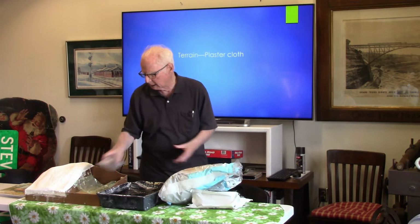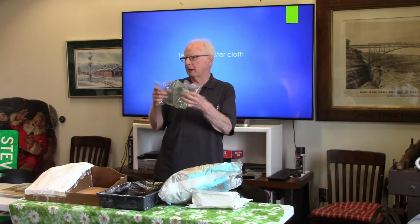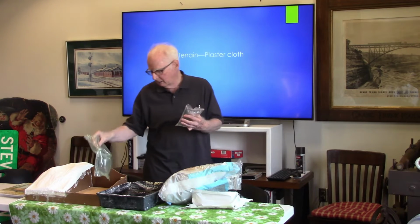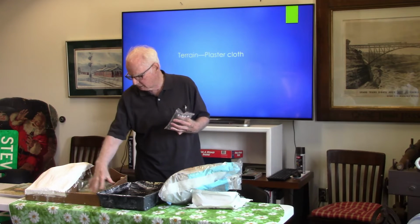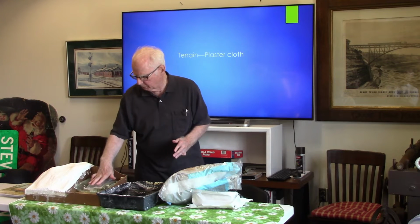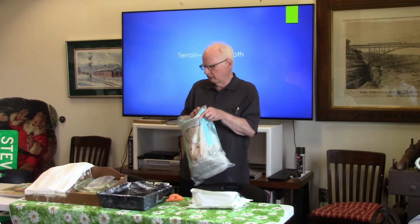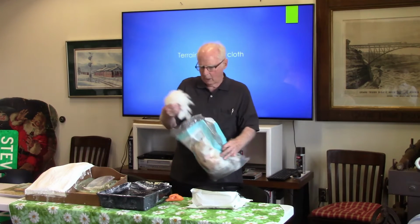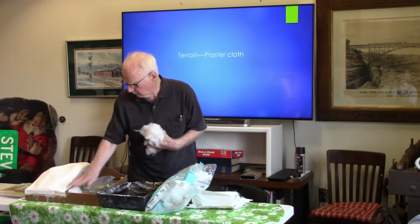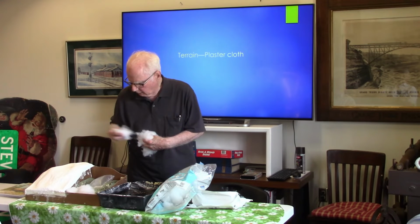Now, that's what I do here. You know, when you order stuff from Train World or something like that, or Walton's, it comes back with these things. Don't throw them away. You can use them to fill space in here. They're free. They come with your shipment. And you just take this stuff and kind of place it down here.